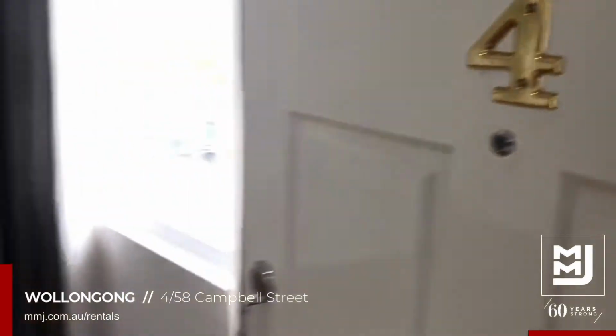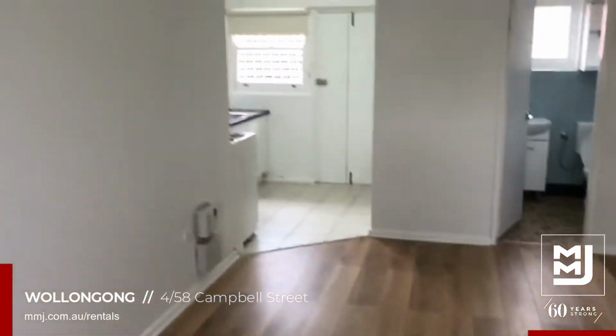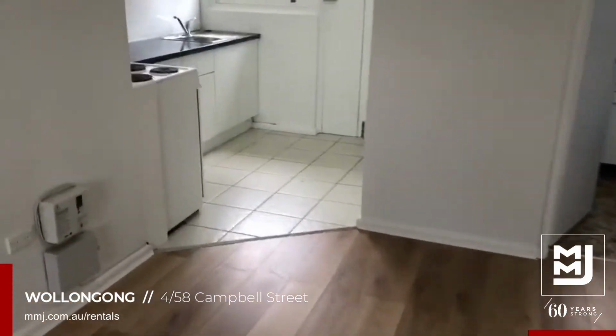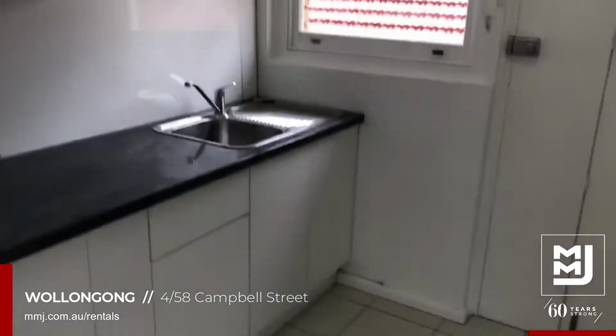As you walk in through the entry door, you are immediately into your lounge and dining area. Your big open floor plan space, flowing on into your kitchen. Plenty of cupboard space there as well.